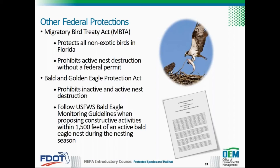Rules promulgated under the MBTA prohibit the destruction of active nests, which contain eggs or flightless young, without a federal permit. The Federal Bald and Golden Eagle Protection Act prohibits anyone from taking, possessing, or transporting a bald eagle or golden eagle or the parts, nests, or eggs of such birds without prior authorization. This act affords protection over inactive nests as well as active nests.